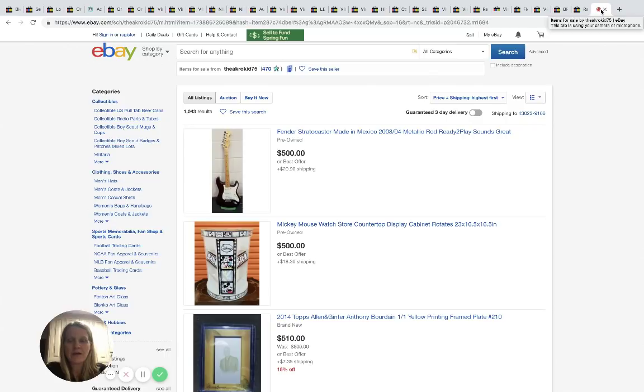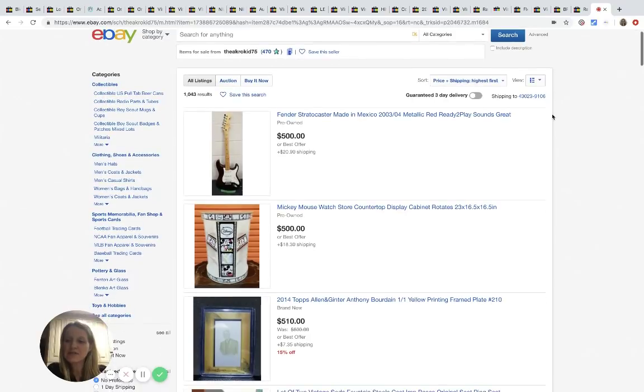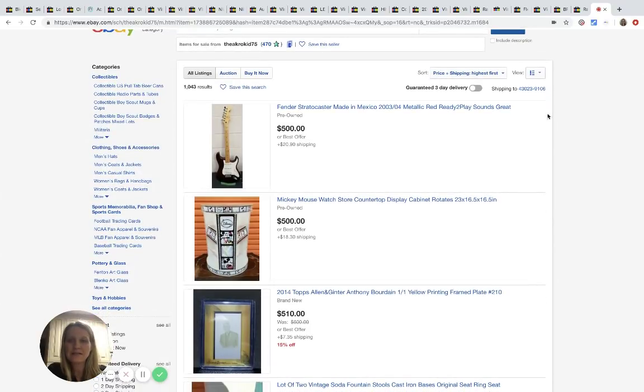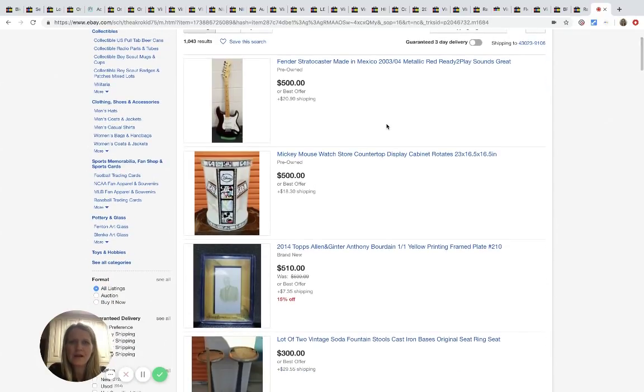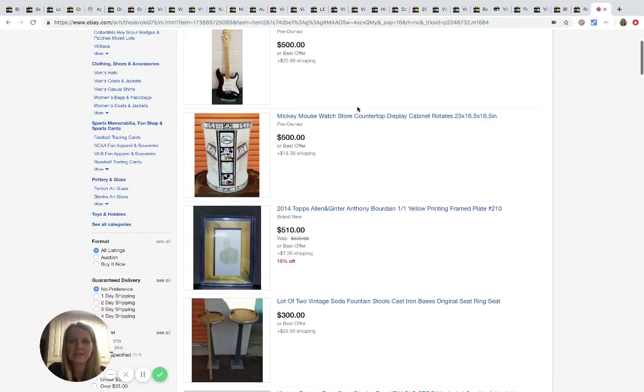I'm in his store, and I'm under highest first because I always like to go to highest first and see what else people are selling. So this is cool. It's a Fender Stratocaster. It's a guitar, I believe, like an electric guitar. That might be a good keyword to put in the title, but I'm guessing maybe people just know they'll be putting Fender in. I don't know. I could see me searching guitar, electric guitar.